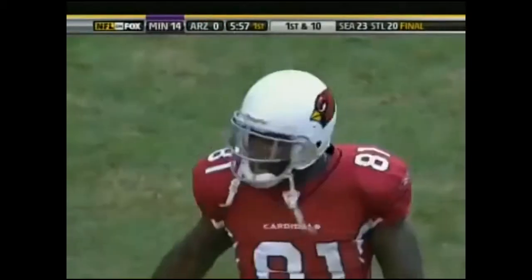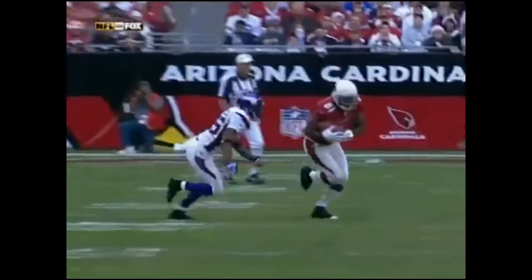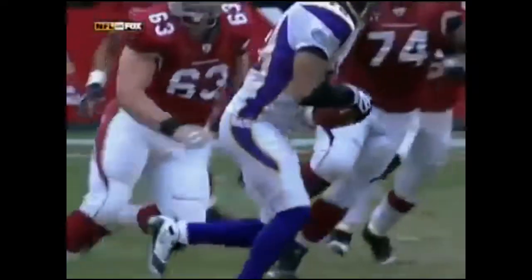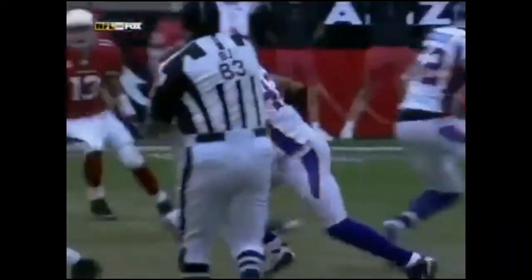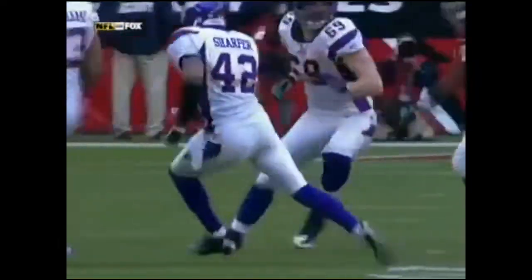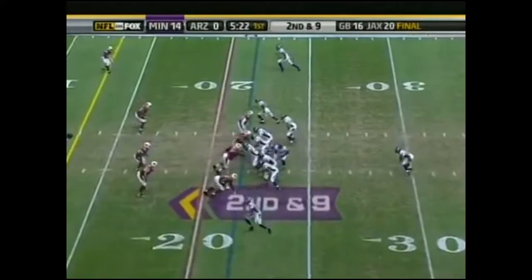Antoine Winfield knocked it out of the arms of Bolden. Anquan Bolden has the ball and not real secured when Antoine Winfield comes in and knocks it out. And you're right, everything that could go wrong right now for Arizona. Special teams, offensively now 2 turnovers, giving the ball right back to Minnesota. You wonder. I know in a 2nd and 9.